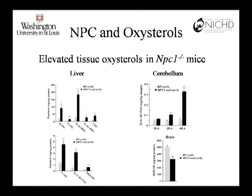Now, the test I'm telling you about is measuring compounds that are called oxysterols.